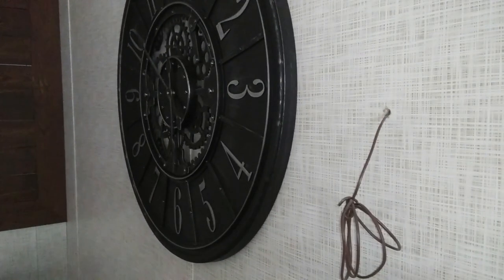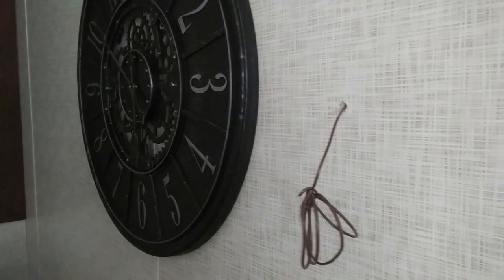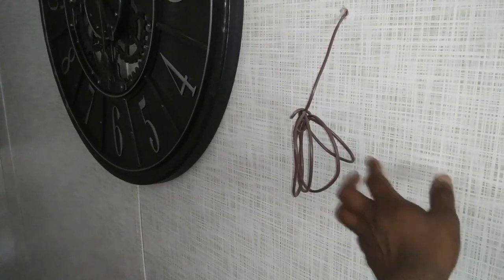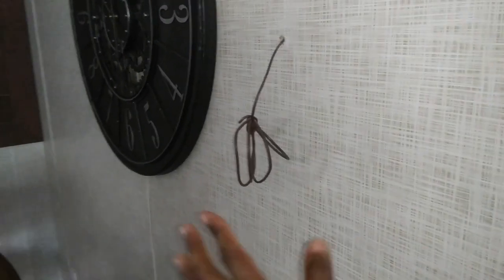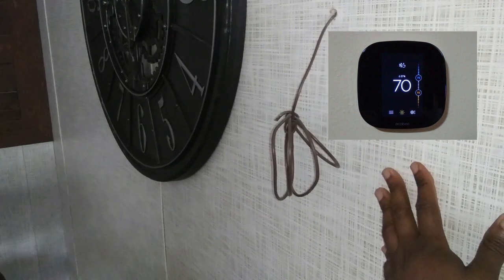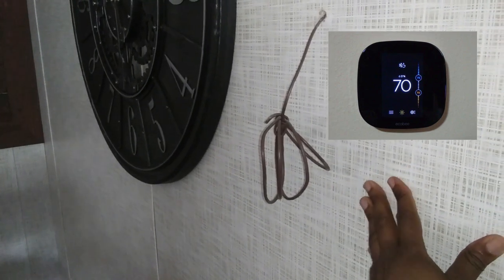Now you probably wonder what this wire is sticking out the wall, but this is for your HVAC thermostat, or your heating air conditioning thermostat. Now you know me, you guys that have watched me, you know what I would do. I would get an Ecobee thermostat and put it right there. Very nice.